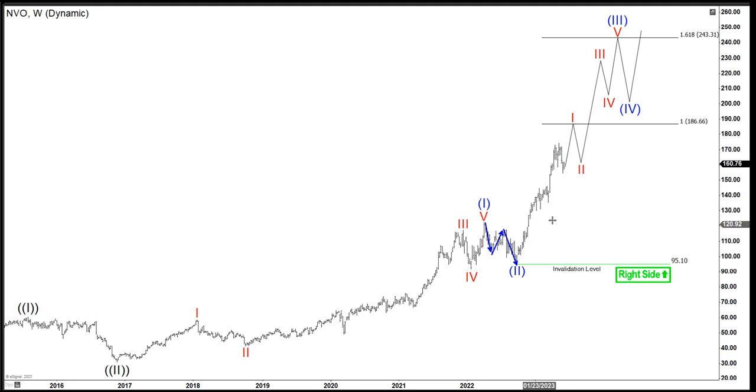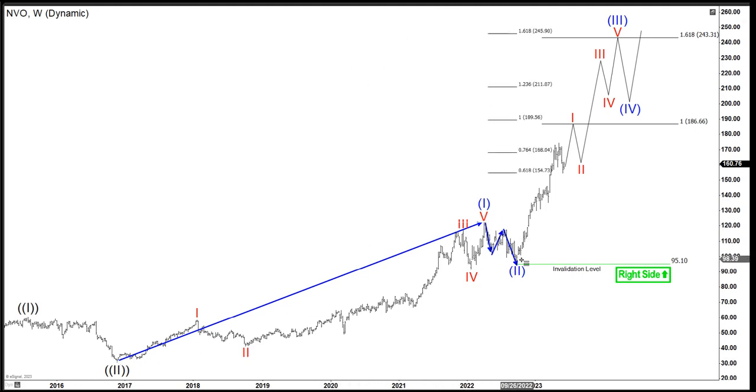This cycle is looking for a target at the equal legs area around 186 all the way to 243. But the initial area where we are expecting a reaction and a pullback should be around 186. This is coming from this cycle, the equal legs area with the connector in wave 2. I'll show you here: you take this from here, and that gives you the target to the upside. So the extension from 2016 gives us a minimum target around 186. We still expect the stock to trade higher toward that area before we see a pullback.